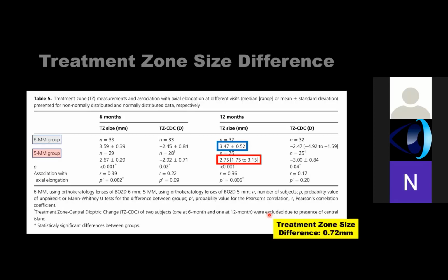And what they found was that when you use a smaller optic zone, a 5 millimeter optic zone versus a 6 millimeter optic zone, the treatment area is nearing a millimeter smaller. It's 0.72 millimeters smaller using the smaller optic zone. That makes sense. You'd expect with that reservoir being out here for the 6 millimeter, moving in for the 5 millimeter, we should have a big difference in effect, and we do.